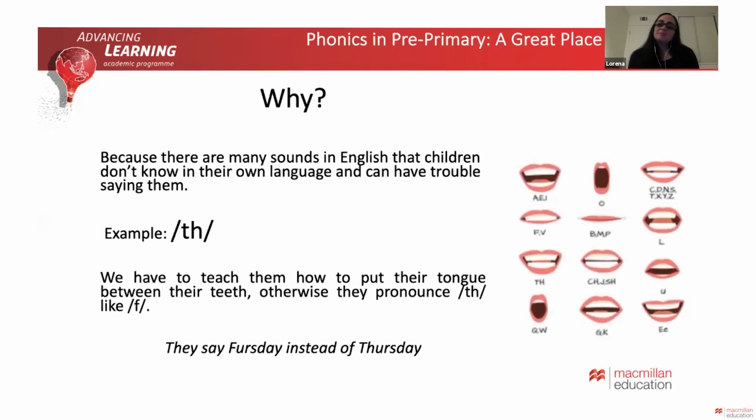And I put this picture of the mouth making different sounds because you can also play with them. Once you start teaching the letters, you can also play with them how to say each one of them. And this is also fun.